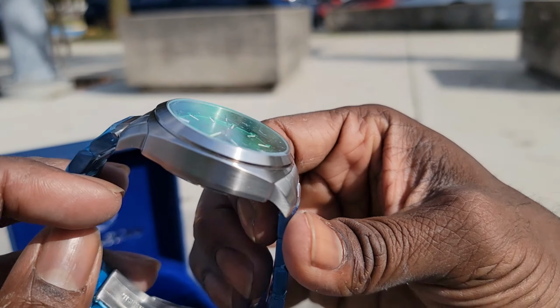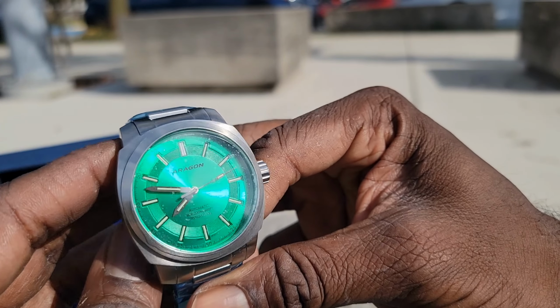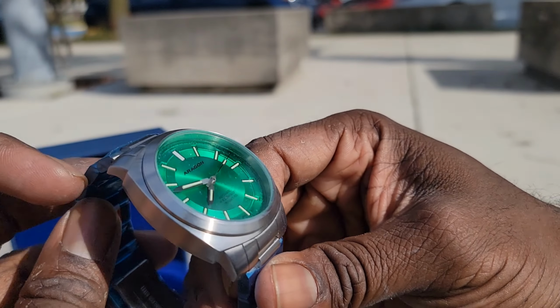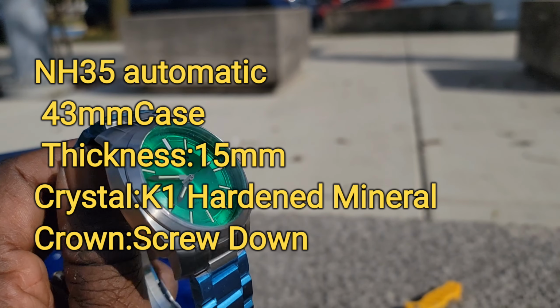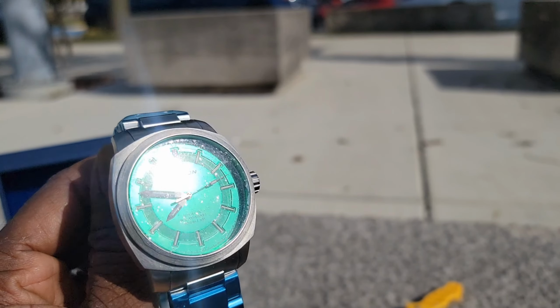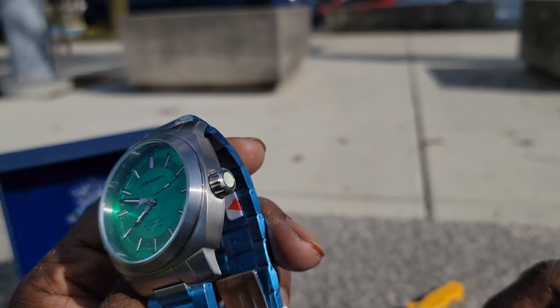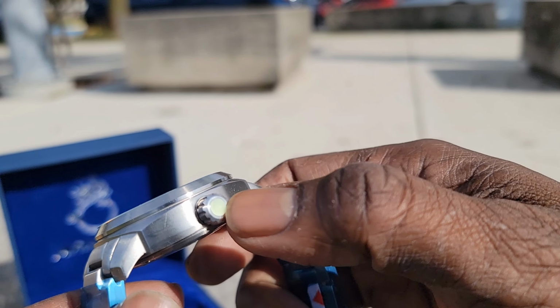This is a 43 millimeter timepiece. I think it's about 15 millimeters thick, but I'll put the actual specs up on there. And I swung for that green, that mean green dial, because this is the one that just really caught me. And ooh, I know that right there is full lume.